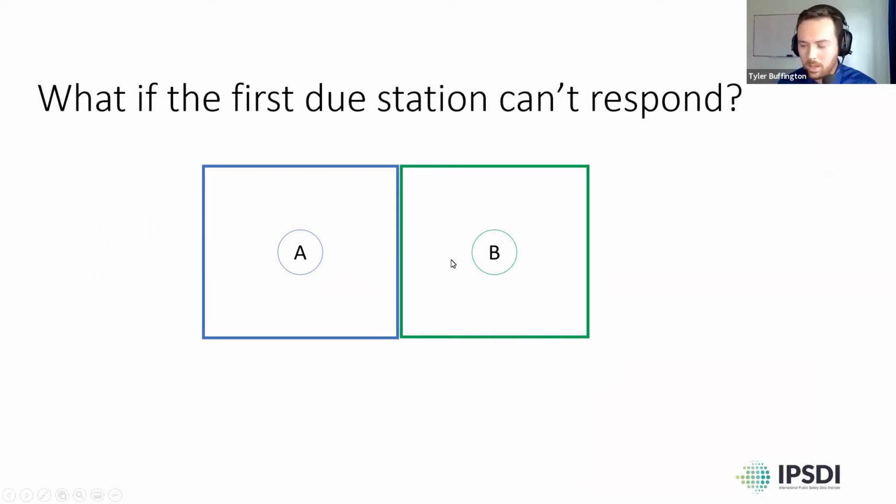There are a variety of reasons why that might occur, but one that we're going to focus on is this. So we're going to illustrate that with this simple animation. The idea is we have two different stations, Station A and Station B, and then we have these first due areas, which we just indicate as these boxes.